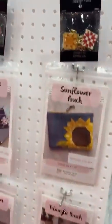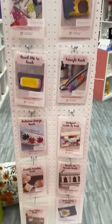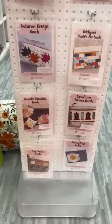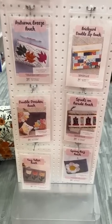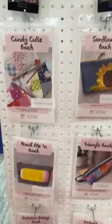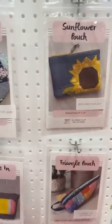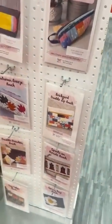Oh, if you've been on the Moda blog or on our Instagram, we've been doing a Pouch Club series with Solux, Chrissy from Solux. Chrissy has been running an awesome Pouch Club subscription for quite a while now, and she has really clever pouch designs, and these make fun retreat projects. So, we all go to retreat thinking we're going to make a ton of stuff, and then we end up not doing it. And sometimes you just want to finish the thing, right?